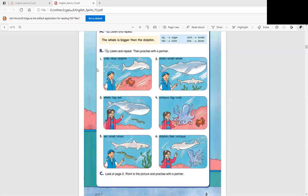Number 3, the whale is bigger than the eel. Of course, as in the previous example, with big we have to double the G, and then add ER. The whale is bigger than the eel. We didn't forget to put than. Number 4, the octopus is bigger than the crab.